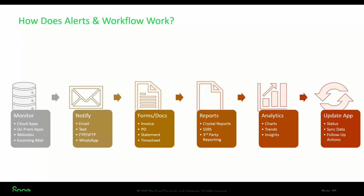So how does Sage Alerts and Workflow work? So we're monitoring databases, and we're monitoring databases that are both on Sage Partner Cloud or one of the cloud partners of Sage. It could be on Azure, it could be on any of the different cloud solutions. We're monitoring client server solutions. We monitor all the databases, whether they be a Providex, SQL database, pervasive database, all the different ways the data could come to you. We also monitor websites.